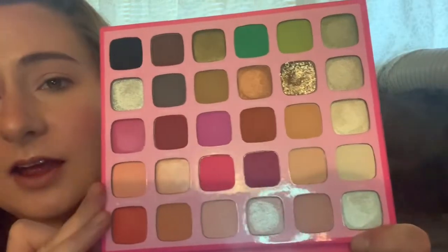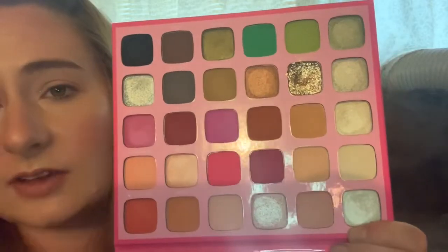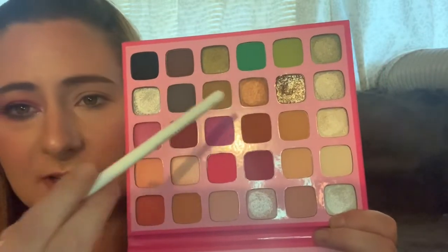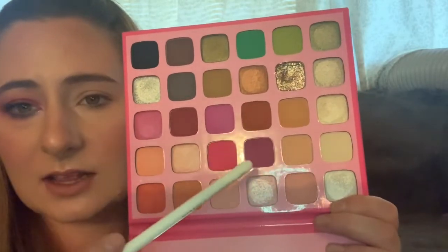Okay, now we're going to work on the eye look with the Morphe and Jeffree Star Artistry palette. So here it is right here. I really love how many shades there are in here. I feel like you could get quite a bit of looks. You have your pinks, lots of greens, you have some neutrals and warm shades. I think it's really pretty, and I enjoy how he named it.